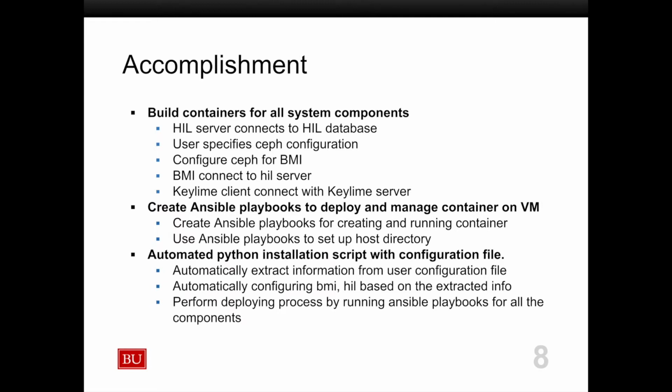The general deployment procedure can be stated as follows. At first, the user pulls our code from GitHub, configures the user configuration file, and places the Ceph keyring in a certain file. The automation script will then build the Hill container and the corresponding Postgres container. Then it will build the BMI container and run it on the user-defined BMI node. Finally, the automation script will take care of the Keylime server and client, automatically deploy them on the target node, and terminate properly.